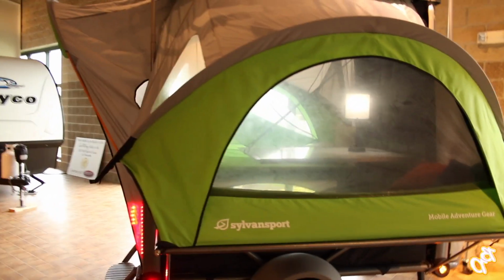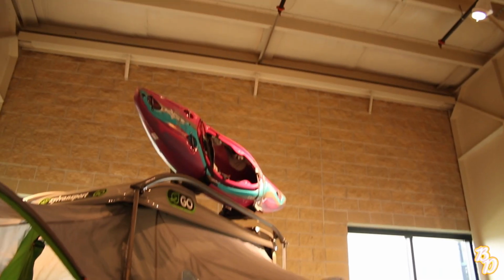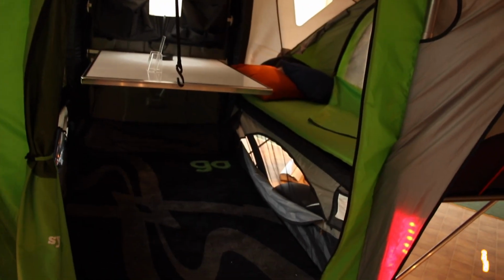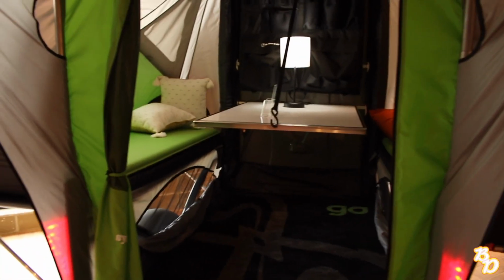Mini pop-up trailer. Looks like it can be towed with anything, pretty much. A wood roof carrier. That's cool. Decent space in there. Probably would not take this to Texas, but in cooler climates, this could work. Quite spacious.